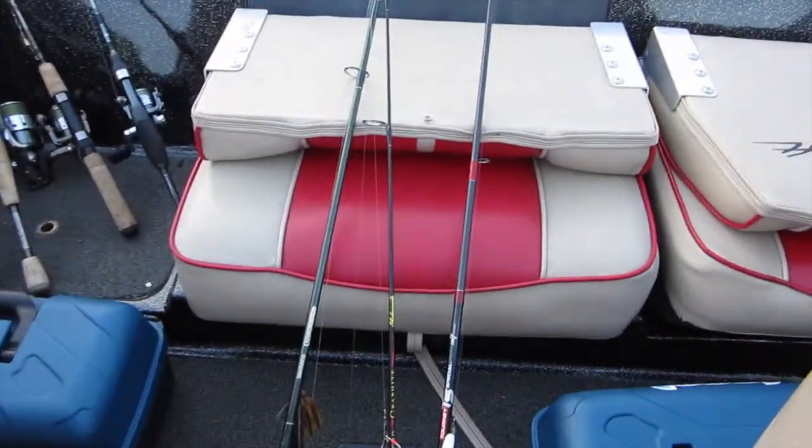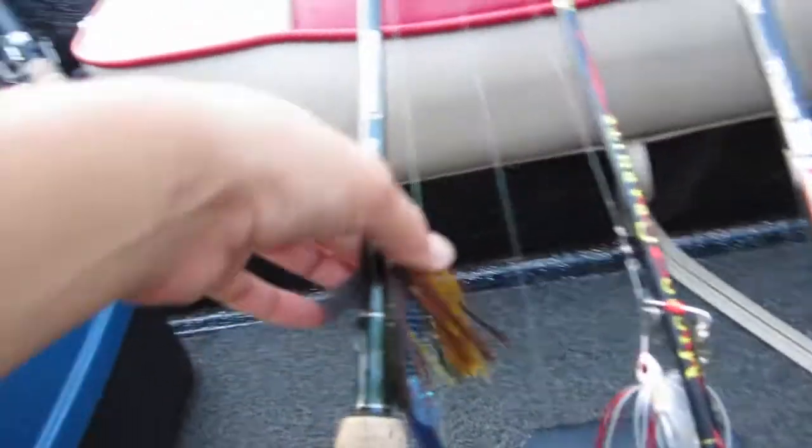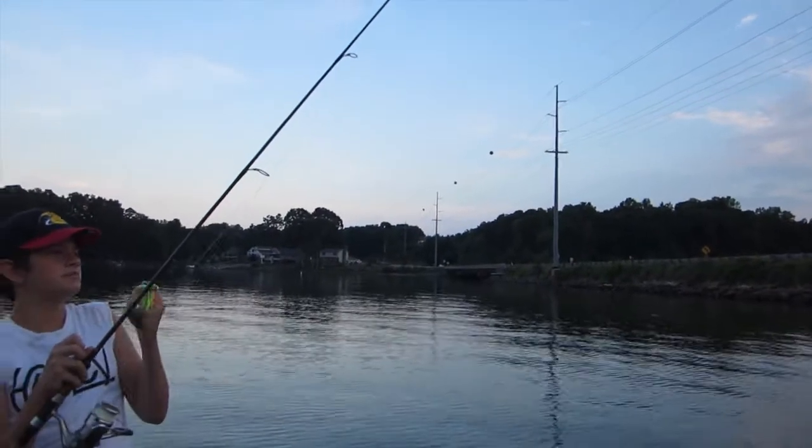Alright guys, we just got here, and I just wanted to quickly say what I was fishing. I got that shad you guys already saw, a small spinnerbait and a bluegill colored football jig. There's a lot of rocks around here, and the bass that were known to be really big were up there, so might as well start.